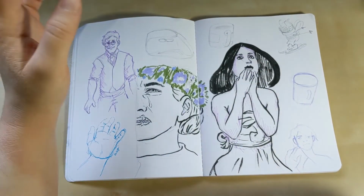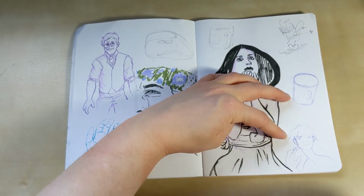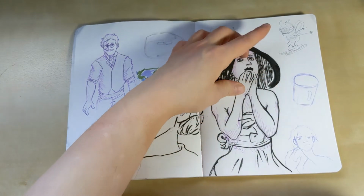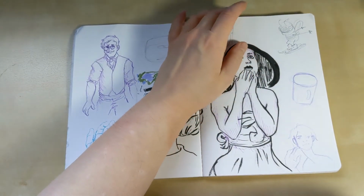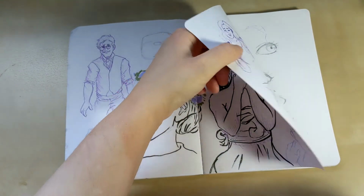Just some things on my desk. And a face. Who is that? Nobody. It's nobody. A bee on skis. A friend of mine was like, draw a bee on skis. I was like, okay. I'll draw a bee on skis.